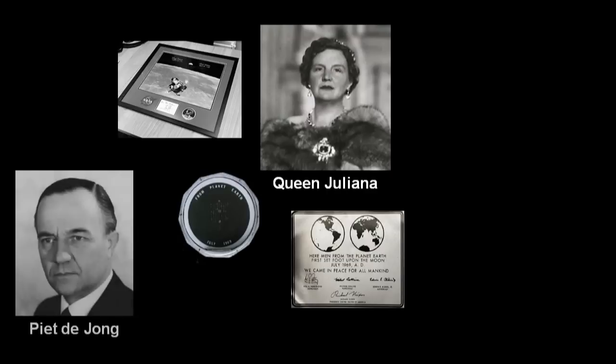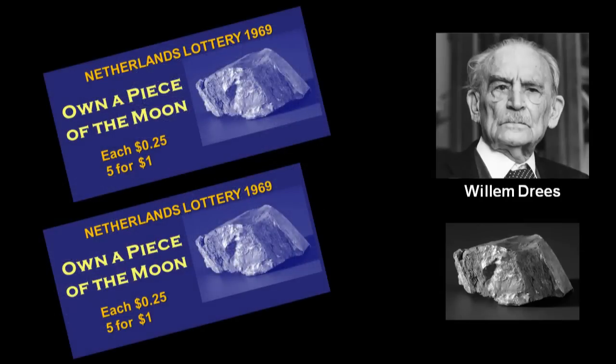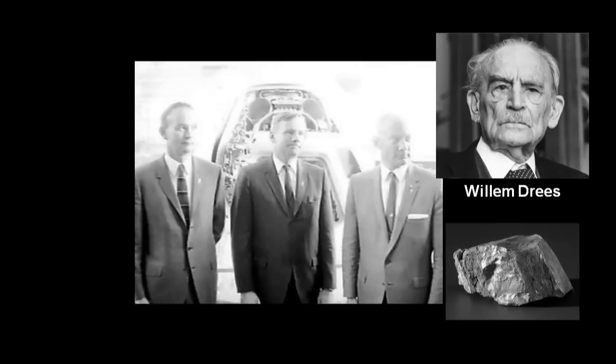trinkets, then totally ignore the then-current Prime Minister, Pete de Jong, and then hand Ambassador Middendorf a relatively huge, invaluable rock to pass on as a private gift to a then-former Prime Minister like Willem Drees. Did Drees win a lottery or something? Perhaps the astronauts were afraid that if they gave the rock directly to Drees publicly, they would hurt Queen Juliana's feelings. But how would the astronauts expect Queen Juliana not to find out about their gift to Drees? Did they try to keep it a secret?